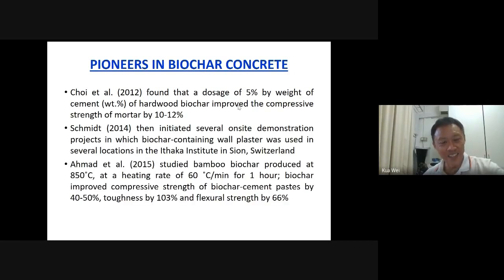2015, and I believe this should be quite familiar with Professor Farrell, and of course, Dr. Restuccia. Ahmad and Tel, in my opinion, published an article which really opens the door to this field. And guess what? They studied biochar made from bamboo, produced at 850 degrees Celsius at a pretty high heating rate of 60 degrees Celsius per minute for 1 hour. And what actually captured our attention is that the compressive strength of the cement paste was increased by 40 to 50%, and of course toughness by 103%, and the flexural strength by 66%.